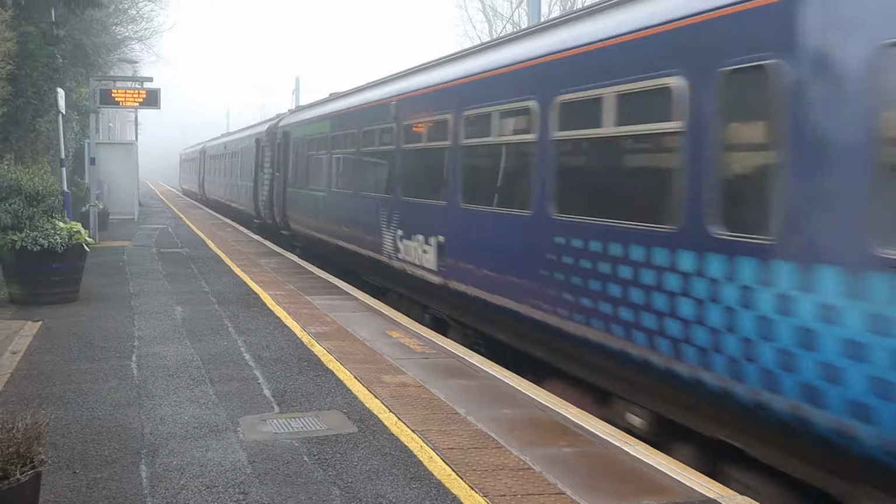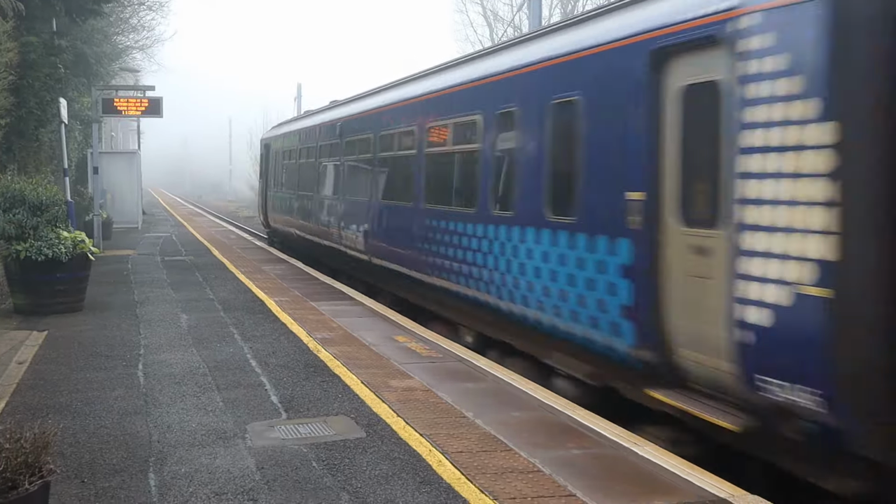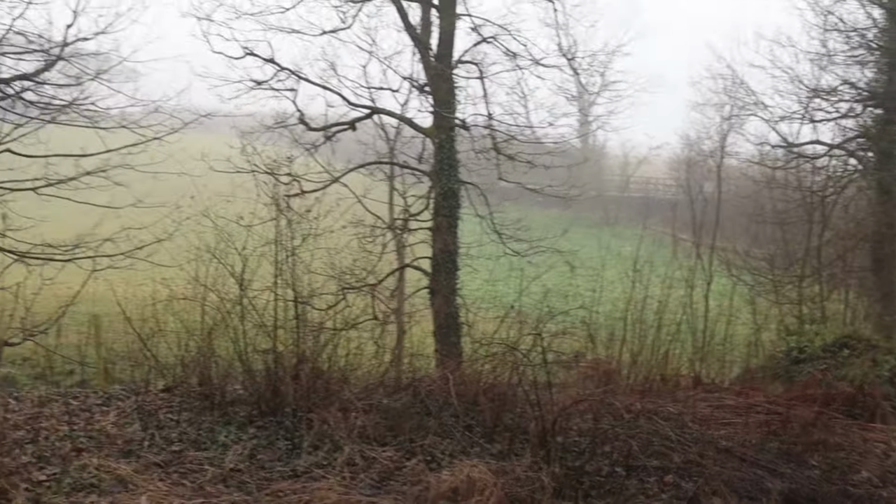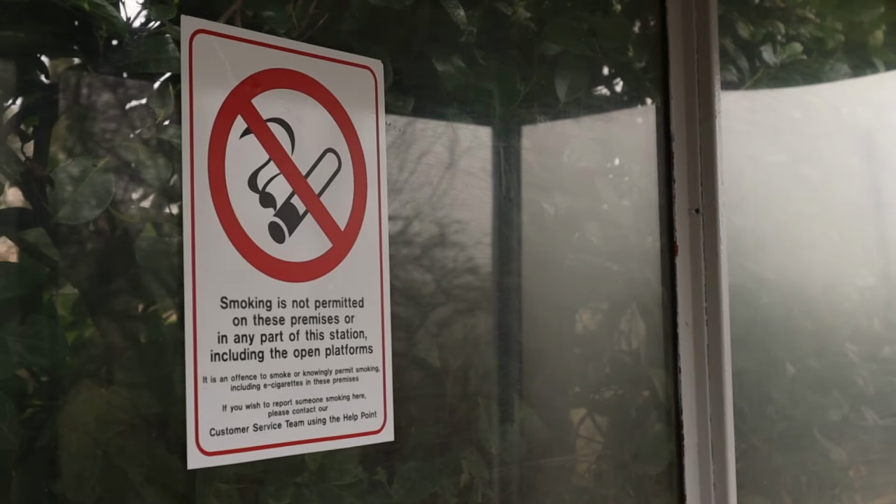As you will have just seen, only alternate trains stop at Thornton Hall, with it being the least used station on the line. Misty day and the shelter has steamed up as well. But it's a nice place to come for a little hike. No smoking in the shelter.